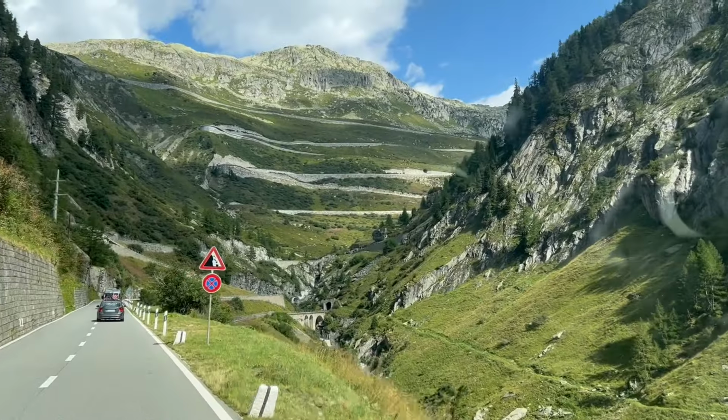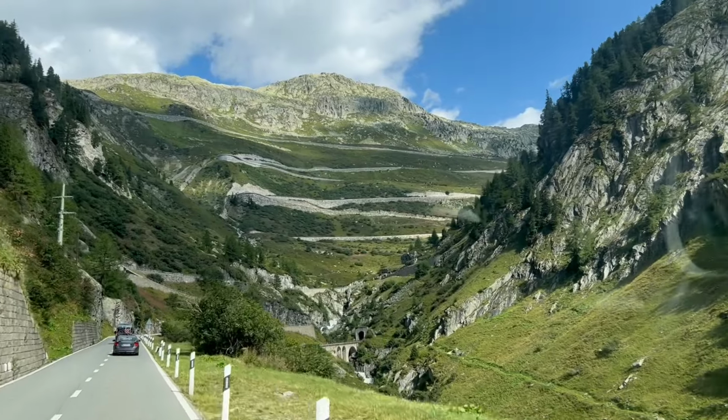Morning on our way to the Lauterbrunnen and Grindelwald area in the valley, going on a bit of an epic drive. Phoebe's on a phone, missing the view. I've seen the view and I've not been on my phone all of this drive. We're about to go up and over.